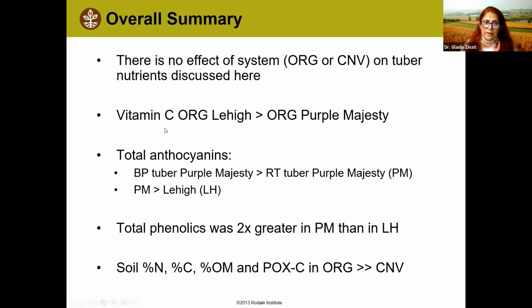But if we look at vitamin C, we see that the organic Lehigh has much more of the vitamin C than the organic Purple Majesty, which is really good. So you can put in your diet more of the Lehigh. You can put even more of any of the colored potato that has similar colors, the yellowish. I wish that I had data for vitamin C to show you in the Yukon Gold that I did in the satellite experiment, but we did not receive these data as yet.